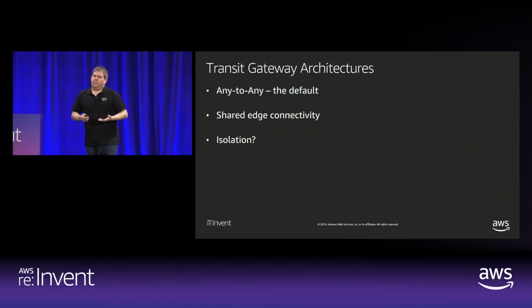So you've seen a couple of different transit gateway architectures here. You've seen any-to-any, which is the default, very easy and quick to get started. You've also seen a scenario here where we've shared some edge connectivity. We've got that VPN connection giving you access to two VPCs.